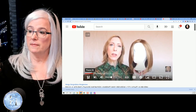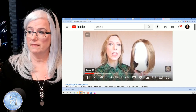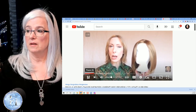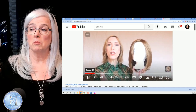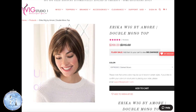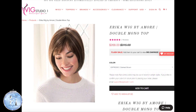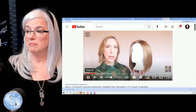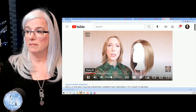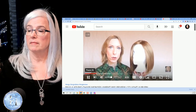Chase is a lovely and very affordable alternative to a Moore's Erica wig or Henry Margu's chic wig. This wig retails $79 to $84.99 depending on what color you choose.